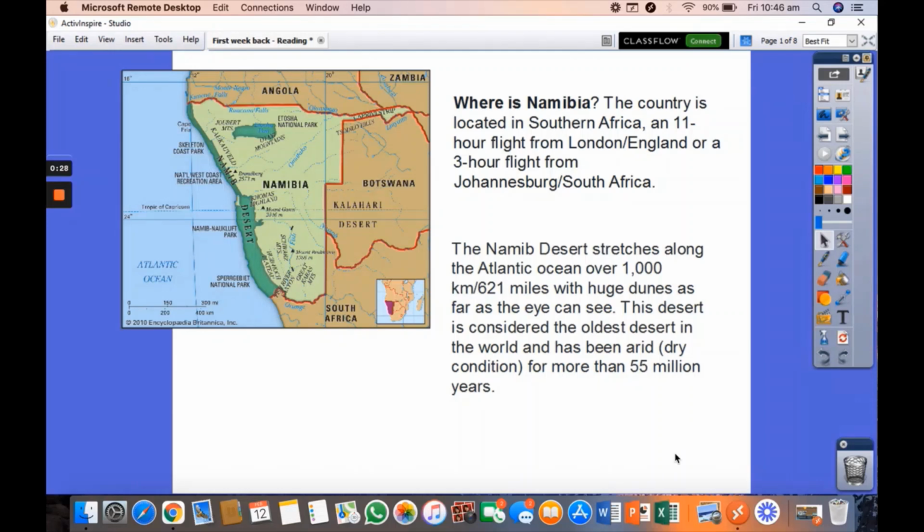Now I don't know about you, but I'd love to be in a hot climate right now, so all we can do is dream. So let's find out a little bit more about Namibia. So the Namib Desert stretches along the Atlantic Ocean over 1,000 kilometers. That's roughly about 620 miles, with huge dunes as far as the eye can see. The desert is considered the oldest desert in the world and has been arid, which means has a dry condition, for more than 55 million years. So that's suggesting to me that it's very hot.